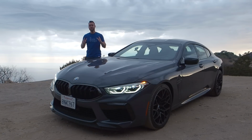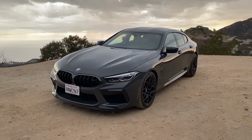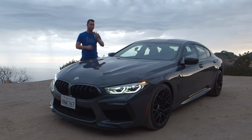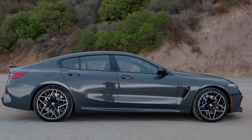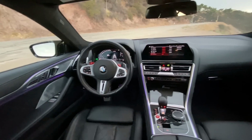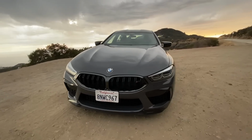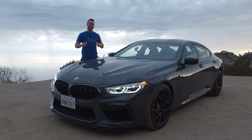Next to me is the new BMW M8 Competition Gran Coupe, which despite its name is a four-door. It's extremely fast, it sounds amazing, it's unbelievably luxurious inside, but is it worth its $140,000 price tag? Well, today we're gonna find out exactly that.